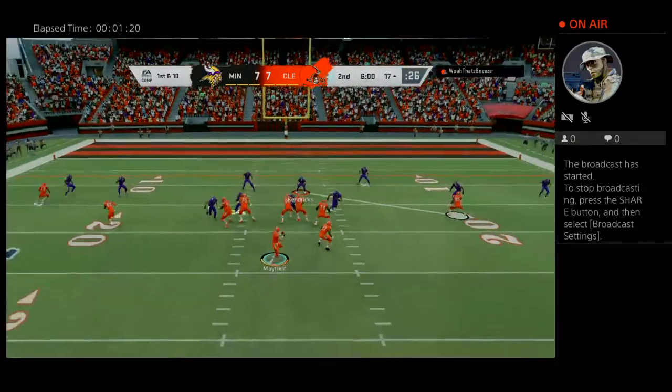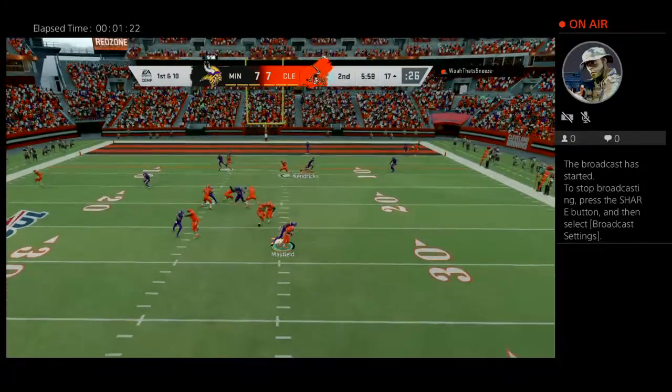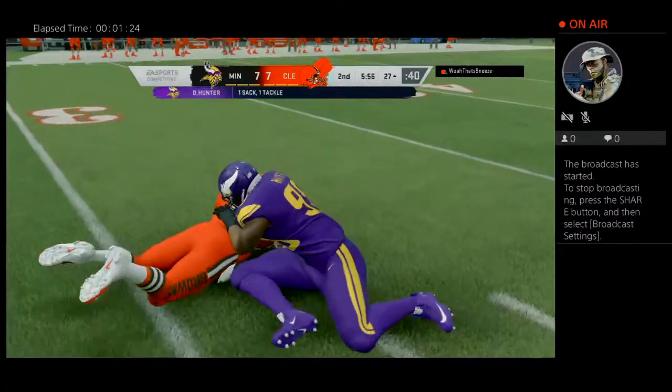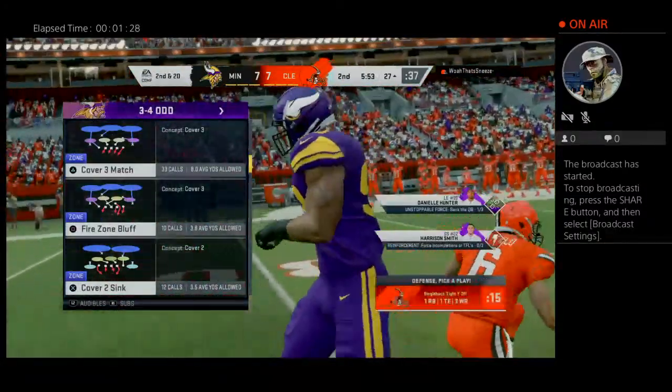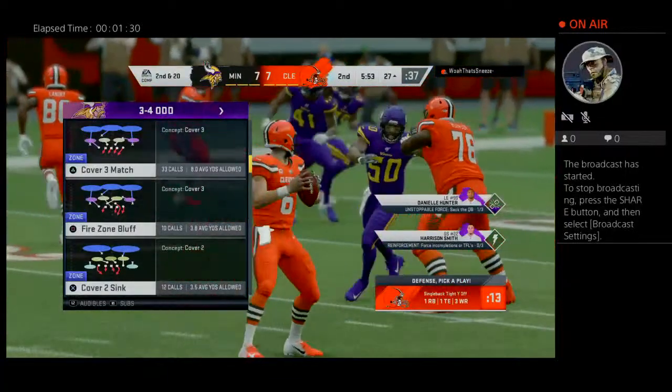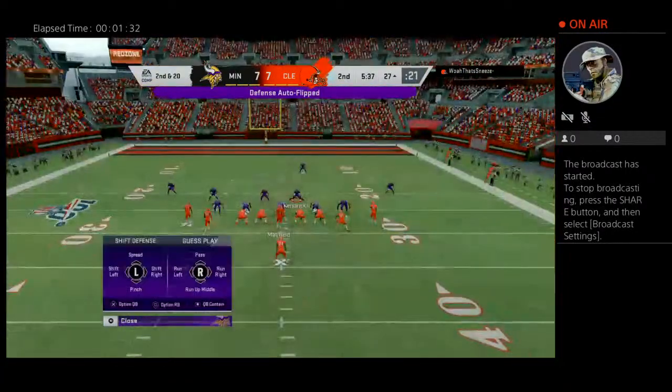Mayfield on first down. And he's going to have to eat this one as down he goes. The defensive end, Danielle Hunter, drops him. Hindsight is 20/20, partner. Maybe they should have kept it on the ground again.